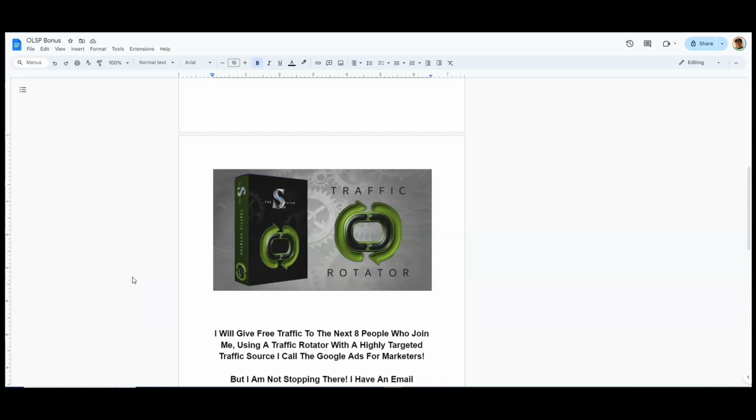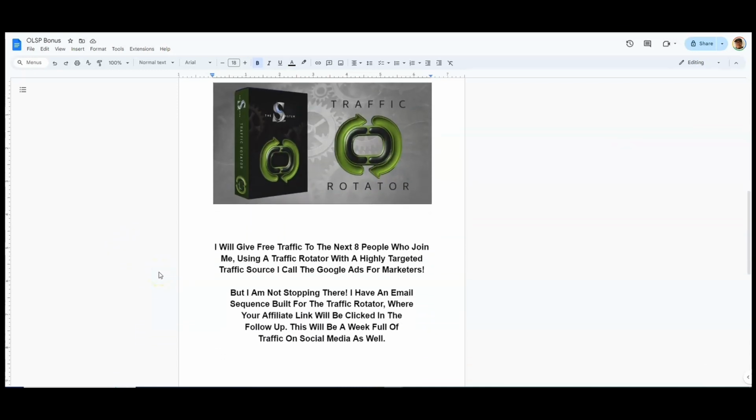So for the next 8 people, within the next week, I'm gonna send traffic to a highly targeted source which I like to call the Google Ads for marketers. It's a really good traffic source, and I've tried it with a couple other companies, and I've been getting sales with this. And the list is highly targeted, and they literally respond to you. And I'm also gonna promote this on social media as well. So you'll get rotating links on social media, it'll be Facebook, Instagram, TikTok, even YouTube Shorts. I'm gonna focus on the short form videos to increase those signups and get more views.